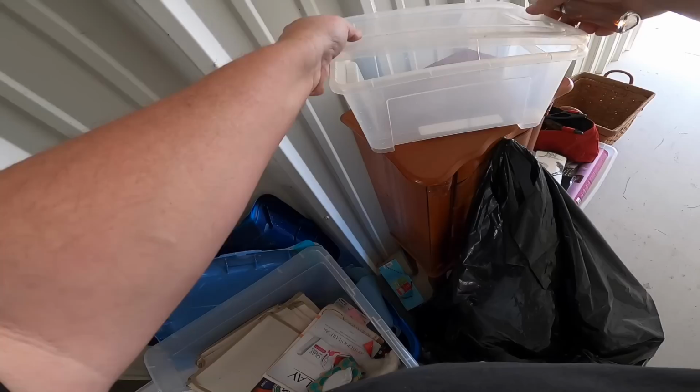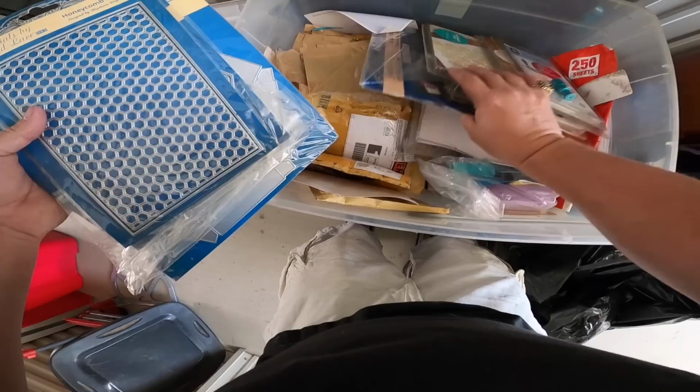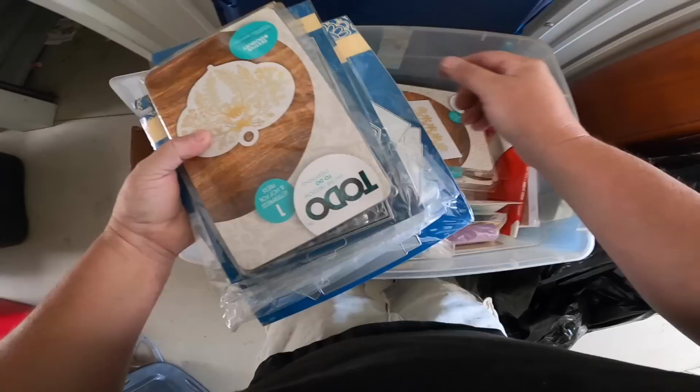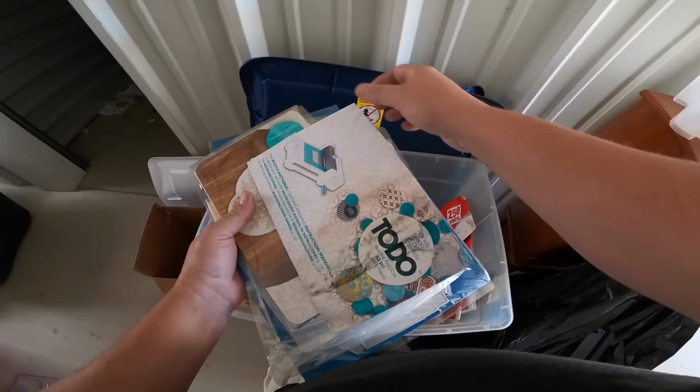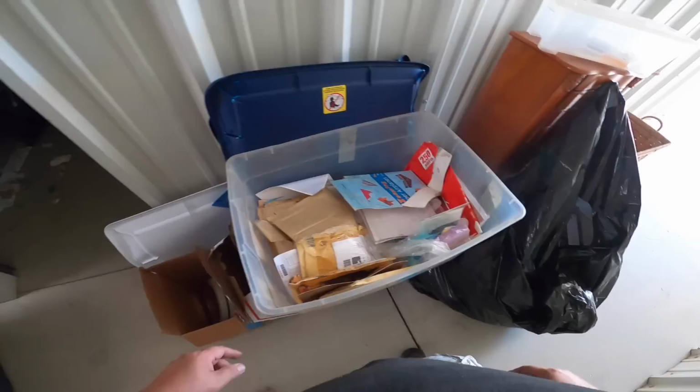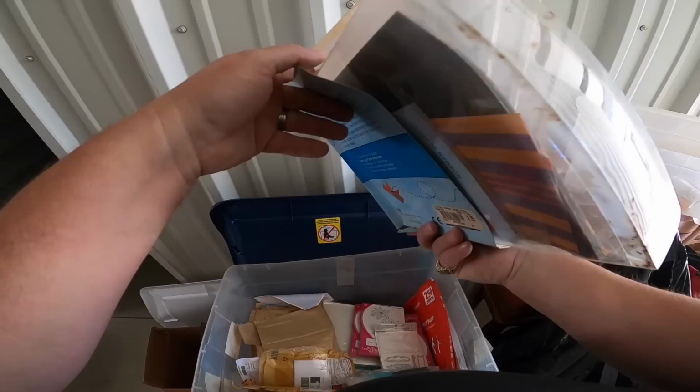Okay, more crafting stuff. Like, this is a lot more crafting stuff. There's more of the Cricut right here. Ooh, this is a lot of Cricut type stuff. If that's what all this is, I'm gonna make Camille so dang happy. But you know what? She deserves it. That kid's got straight A's right now, and I would love to get her something as a reward.